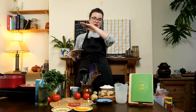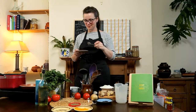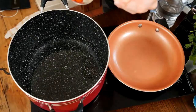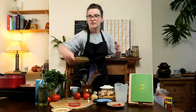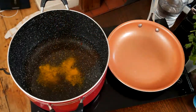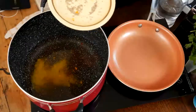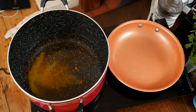Whole, half, 1/4 of a teaspoon of chili powder. Sprinkle that in. 1/4 of a teaspoon of turmeric. Sprinkle that in. 1/4 of a teaspoon of ajwain seeds. Sprinkle that in.